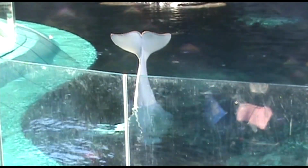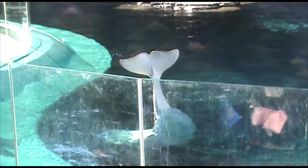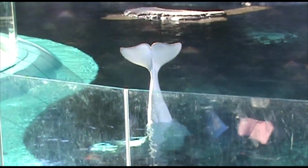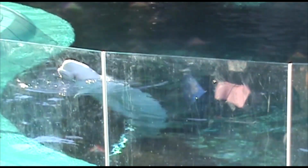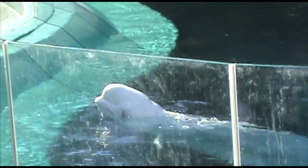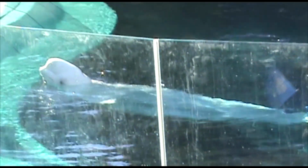We can also ask for more advanced husbandry behaviors, such as urine samples or blood samples, to ensure that our whales are just as healthy on the inside as they are on the outside. It is our relationships with both Keela and Aurora that allows us to participate in those meaningful research projects to help better protect these incredible animals. Back to you, Alex. Thank you, Janessa.